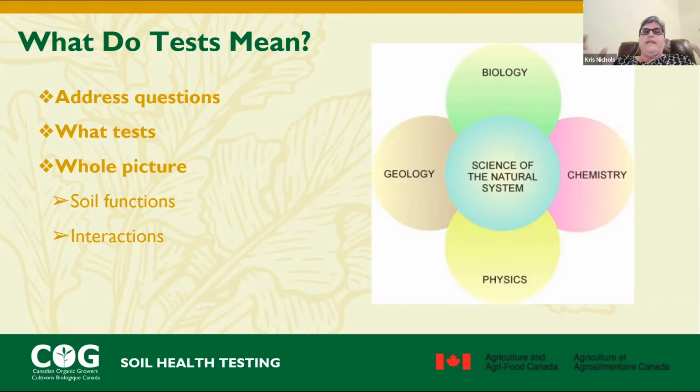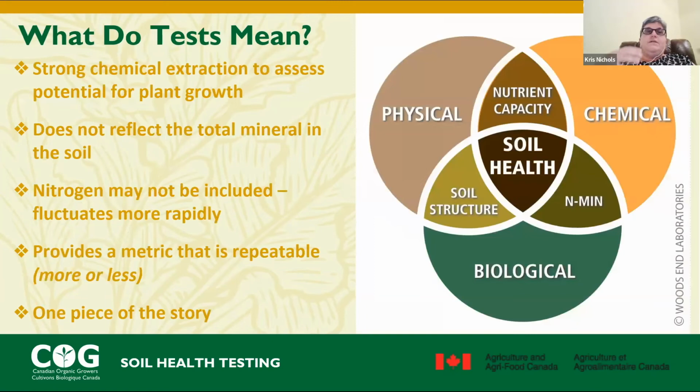And so when we're looking at the soil tests and their meaning, we need to look at it from the whole system approach as opposed to individual numbers. That whole picture where we're looking at soil functions and interactions. And when we do this, we're going to get a better understanding of the function and be able to address the questions that we're looking for.